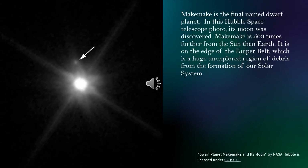Makemake is the final named dwarf planet. In this Hubble Space Telescope photo, its moon was discovered. Makemake is 500 times further from the Sun than the Earth. It is on the edge of the Kuiper Belt, which is a huge unexplored region of debris from the formation of our solar system.